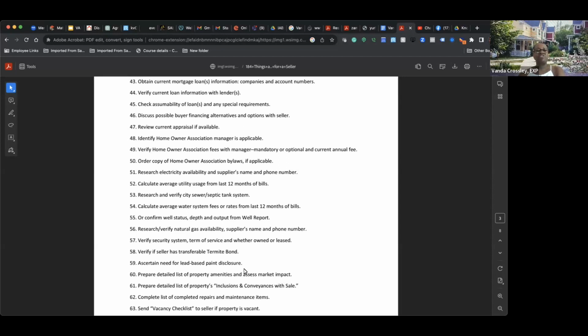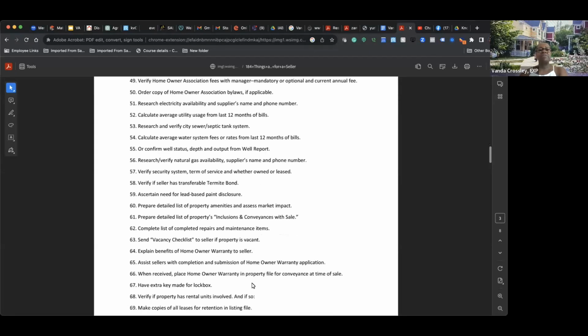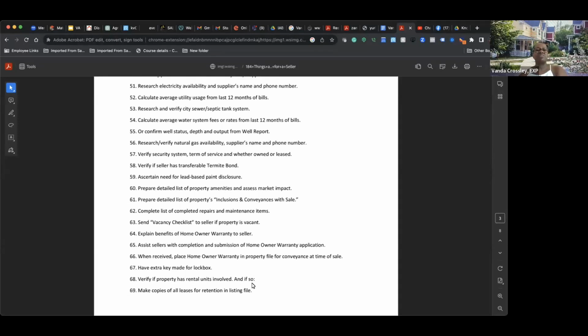Verify if seller has transferred termite bond. Ascertain need for lead-based paint disclosure. If the house was built before '78, it does have to have a lead-based paint disclosure. Prepare detailed lists of property amenities and assess market impact. Prepare detailed lists of property inclusions and conveyance with sale.